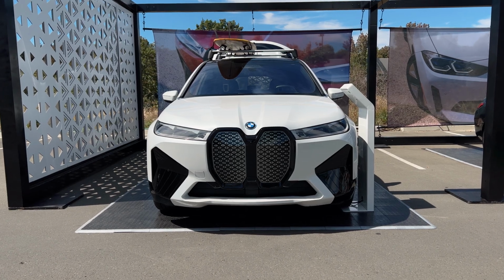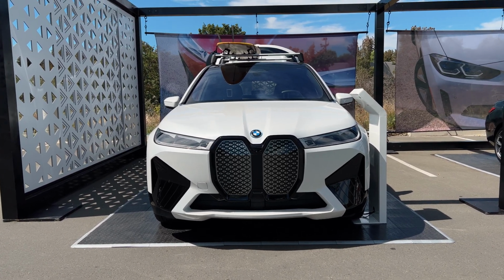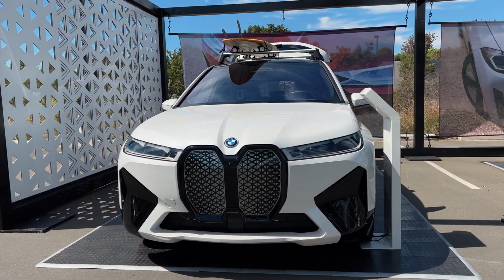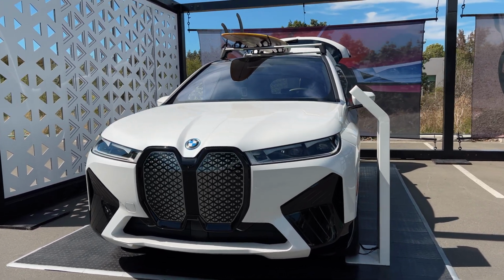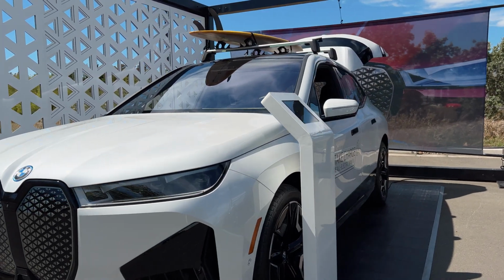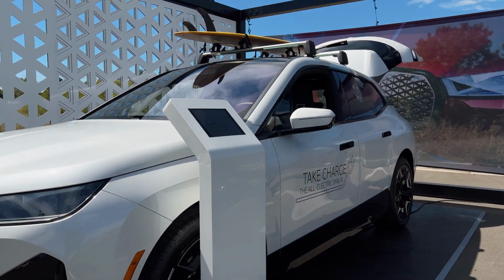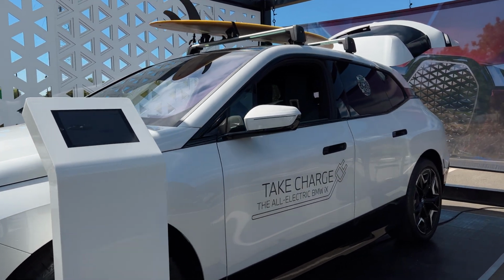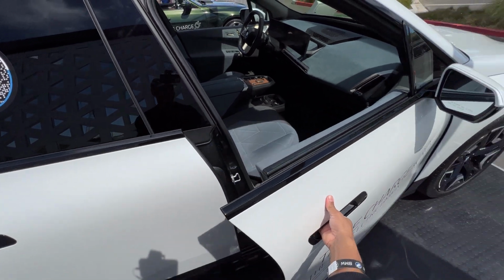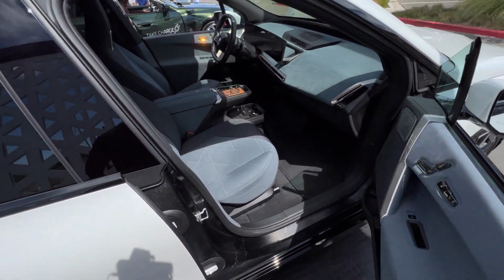Let's take a look at the BMW iX. This is the xDrive 50 model. I'm here at a BMW electric driving event, so they have this car and then the i4 M50, which I just drove. Super nice car. So we'll start here on the passenger side. Have the nice frameless windows.